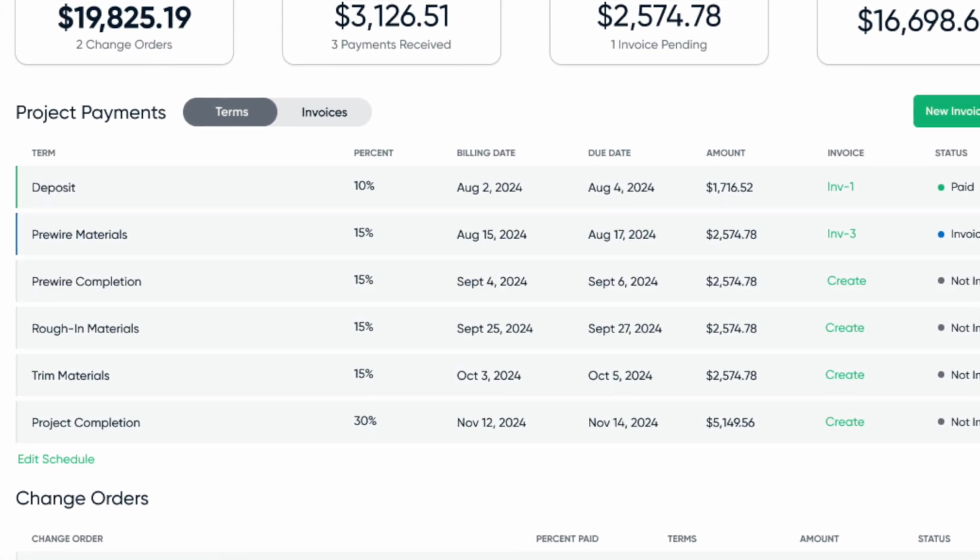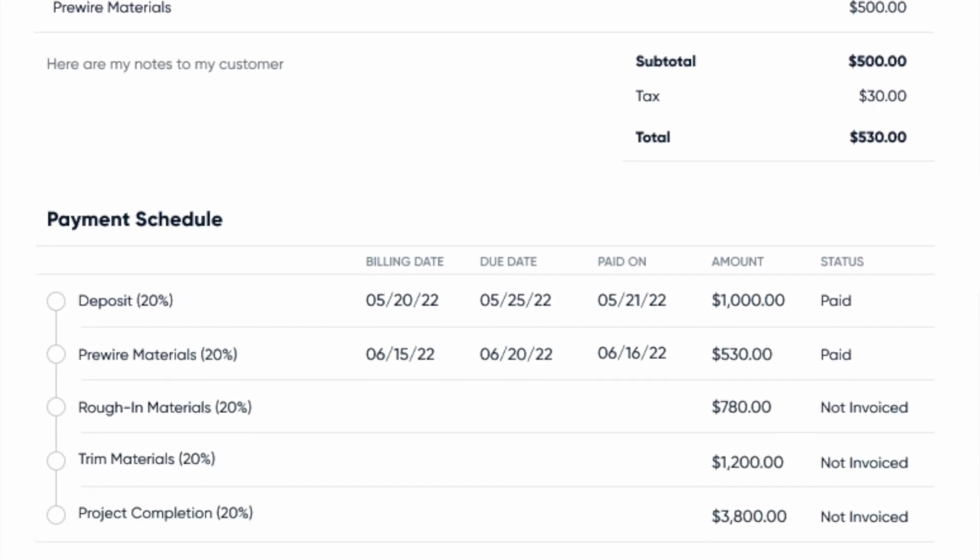When we added the payment processing, just simplifying that process for both us and our clients, and making it easier to get our money more quickly and to be able to continue those workflows has been invaluable. And it's something that if you haven't looked at payment processing yet, I would definitely recommend that you consider it.